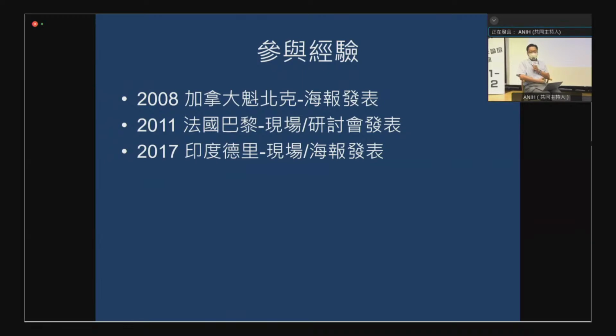I have participated in the following committee meetings, including the poster presentation in 2008. My poster was accepted, however, I wasn't able to physically attend the conference due to some personal family matters. But my friend went and made the presentation on my behalf. In 2011, I also attended a seminar.